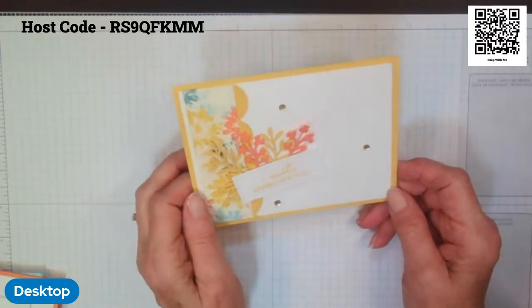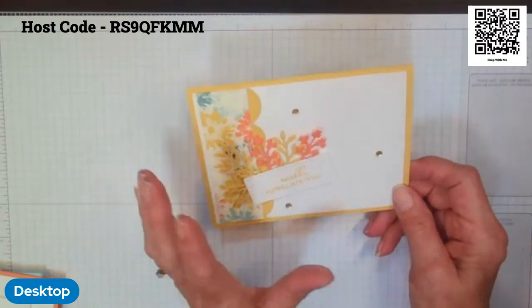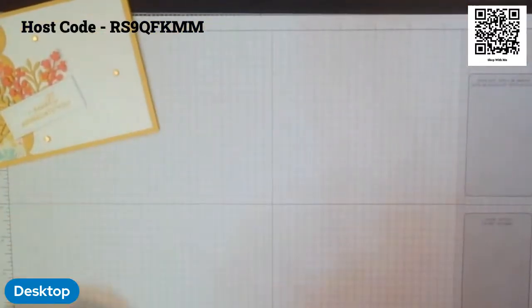She did say in hers that she cased a card from Karen Duke, which is my upline. So thank you, Karen, for sharing that card with her, and she shared it with me. So I didn't do anything on the inside of that one, but I'm going to show you a couple of others when I get to that point.